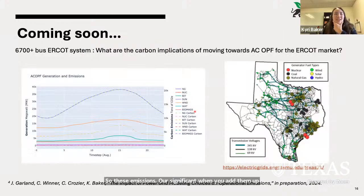We're working on this right now. That was a small 118 bus system. We're coming up with that emissions number and that cost number for ERCOT. So basically, using a synthetic representative model of the ERCOT system, how many emissions and how many millions of dollars could we save if we shifted from the way things operate now to the full high fidelity model?